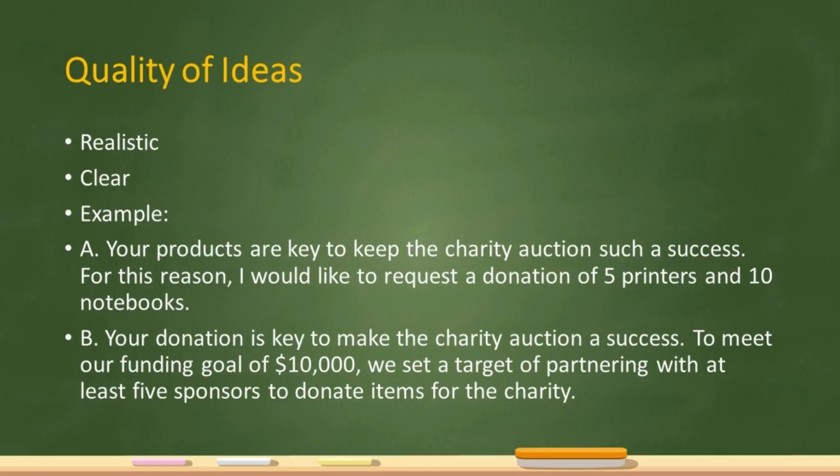Here's another sentence from one of our viewers. "Your products are key to keep the charity auction such a success. For this reason, I would like to request a donation of 5 printers and 10 notebooks." I would say in this example, the writer is a bit too direct, and maybe that's not what we do in real life. Rather than that, here's a suggestion of how we can maybe improve the sentence.